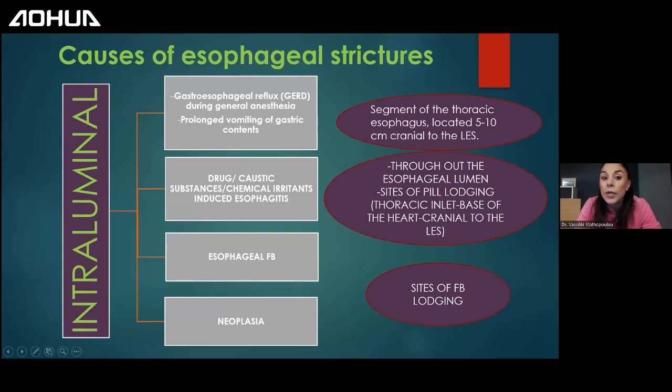Where do we have the strictures? The strictures are where physiologically the esophagus is getting a bit narrower, and that's at the thoracic inlet, 5 to 10 centimeters cranial to the lower esophageal sphincter, at the base of the heart, and just cranial to the lower esophageal sphincter. So these are the three sites where the esophagus anatomically normally has a smaller diameter. And these are the sites where foreign bodies are lodged. So it's only natural that these will be the sites of the stricturing as well.